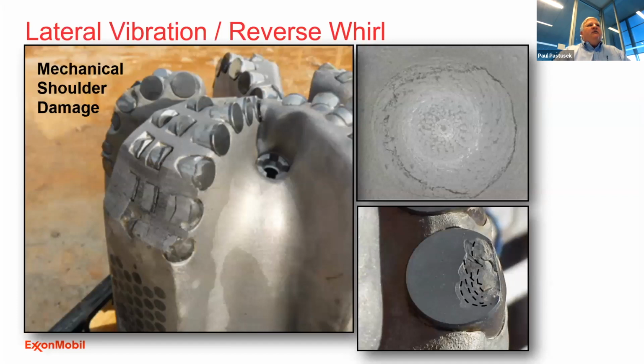Here is, I think many of you have seen the damage that occurs with reverse bit whirl. And you see the preferential damage on the outside, all the spalling of the diamond tables, and then, of course, the rapid wear after. You can see this on the gauge trimmers, and in this case, you can see multiple hits here. If you haven't seen a video of whirl, we've got one coming. For the bit whirl, this bit is gearing around the inside of the hole. And so you see this really rough pattern. You don't see the normal bit pattern.